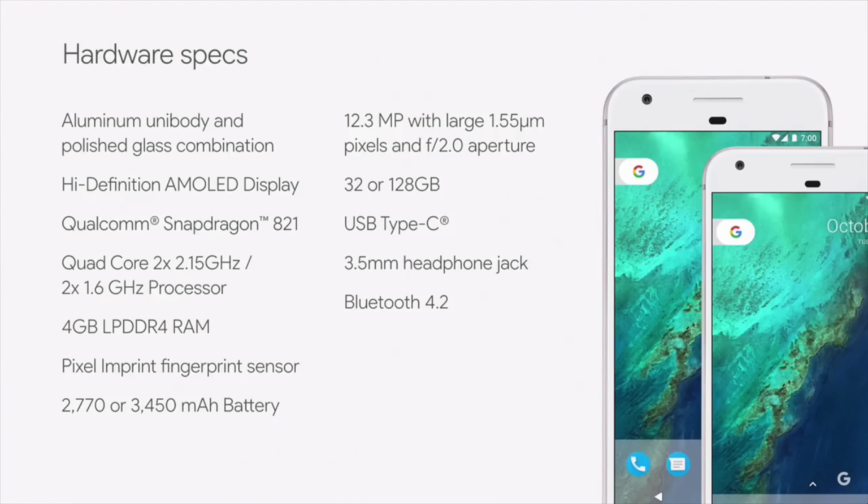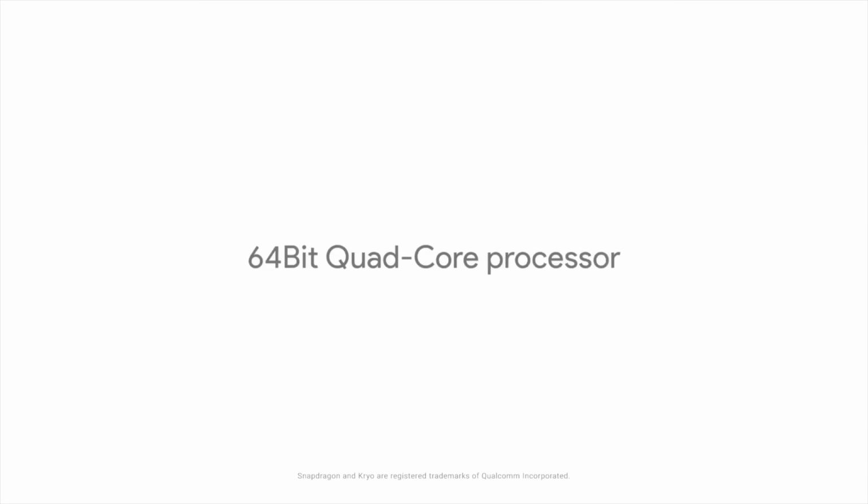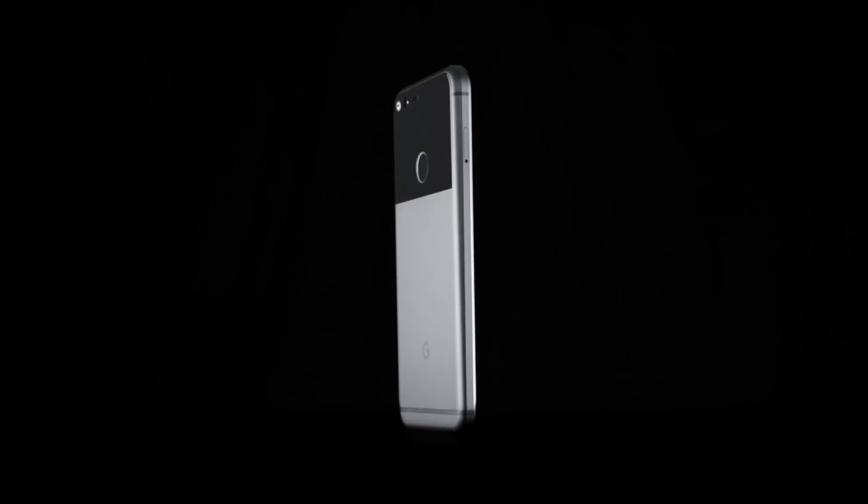Now between the 2 phones, the specs they both share is Qualcomm Snapdragon 821 CPU, 4 GB of RAM, either 32 or 128 GB of storage. Sorry, but still no expandable storage option here. They both have USB-C and quick charging, and both have an IP53 dust and water certification. Now, let's be clear, that means that it's only protected against spraying water, so like the rain, maybe someone spills their drink on it at a bar, stuff like that, not full immersion.